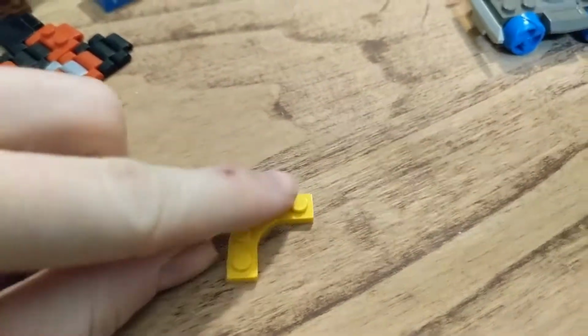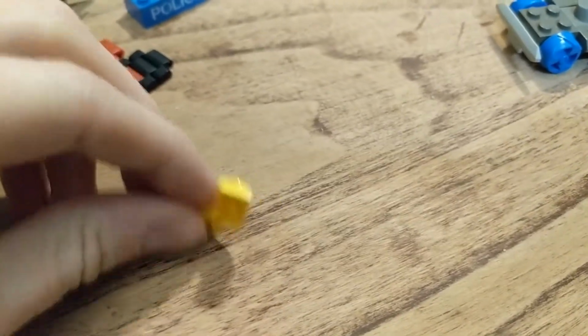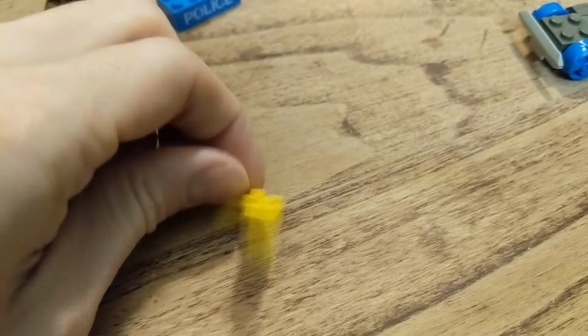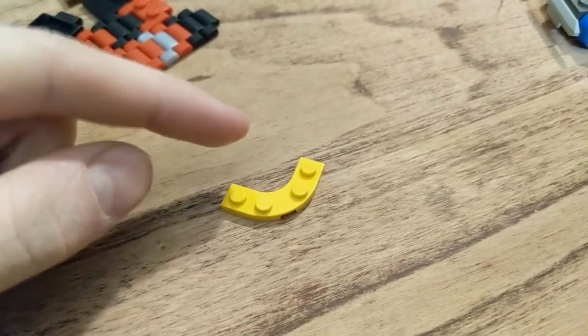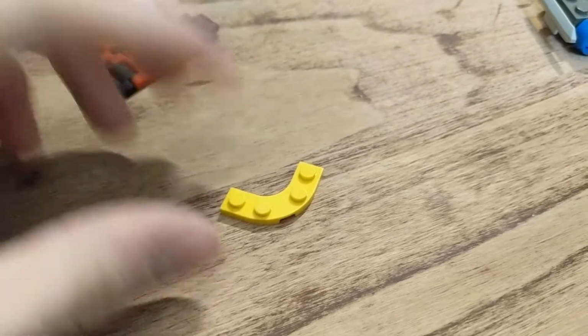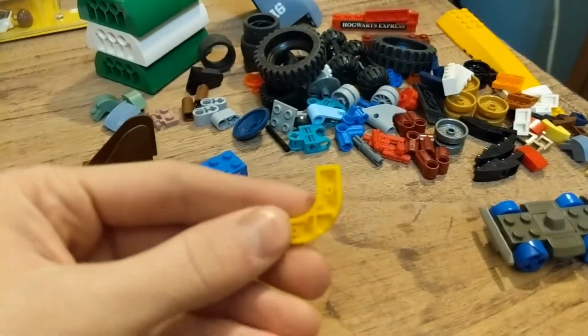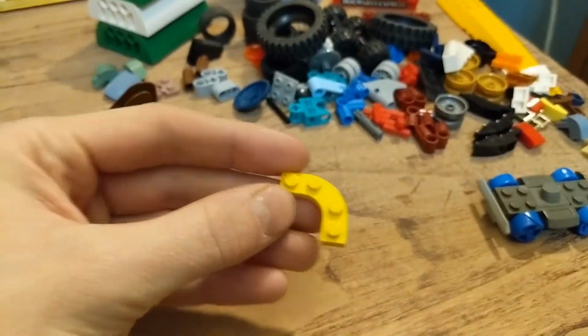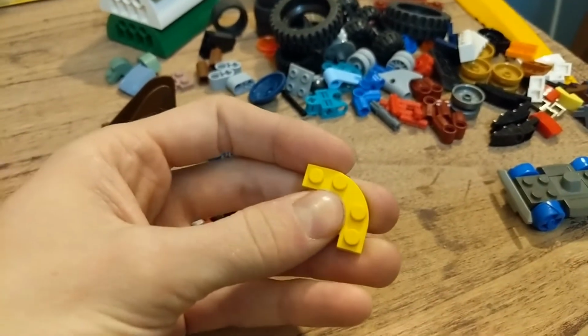And we'll close it out with the 2x2, or 3x3 rather, curved plate with the cutout. This is from the Minions brick built lair that was supposed to release in connection with the Minions movie, Rise of Gru, or yeah, that was it. And that got delayed because of coronavirus. So some of the other LEGO sets got delayed, but this one didn't. So this set was out last year, and it introduced this new element. Now it's starting to pop up in some other sets as well.